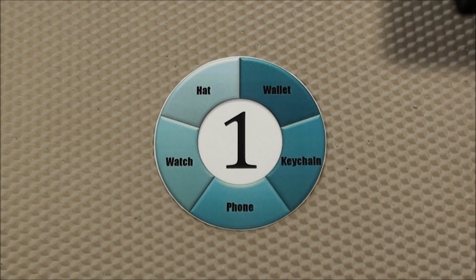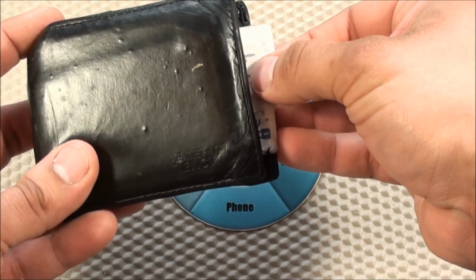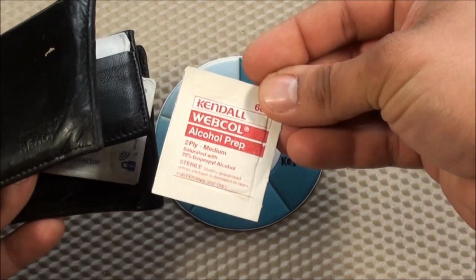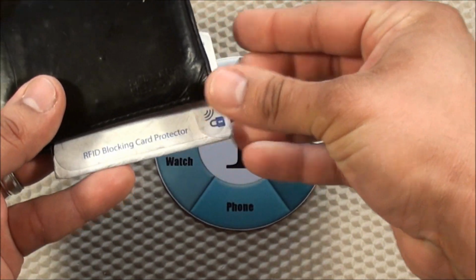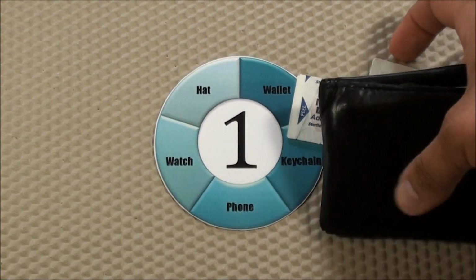Let's start off first with my wallet. It's just a standard leather wallet. This particular one's made by Timberland. There's nothing too fancy about this one. I do have a few prepping related items in here, such as a Band-Aid, alcohol wipe, and for all of my credit cards I use one of these RFID blocking card protectors, and some cash. So I always want to have my wallet with me.